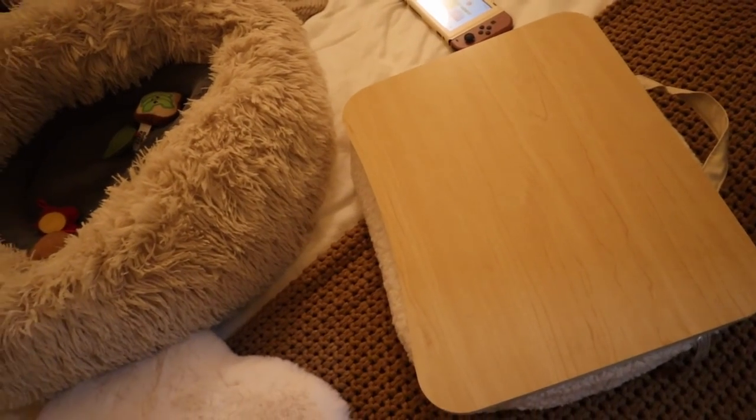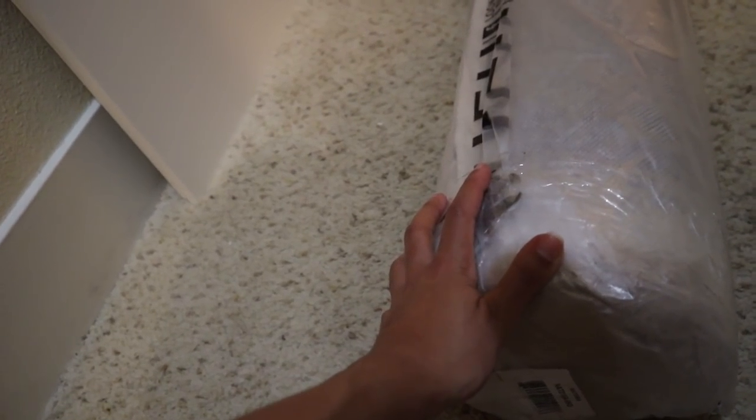And I got this from Home Goods. It's like a little lap desk for when I'm working. And then my rug came in. I'm so excited. I don't know how I'm gonna set it up. I'm gonna have to move everything. But I'm so excited to show y'all that.